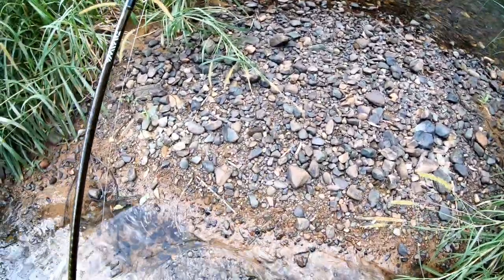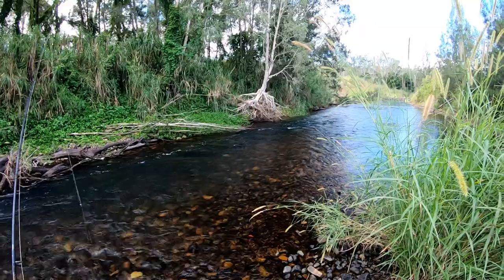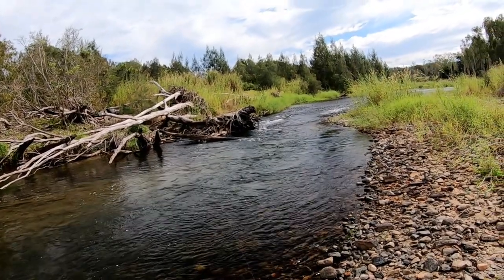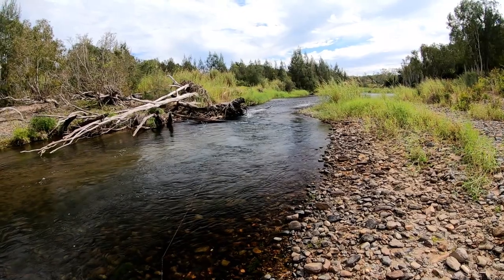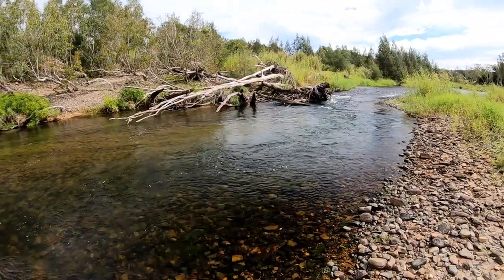Quite cold. That serves fish. That really does. Okay, let's get some fish. Right there. Oh. Yes.